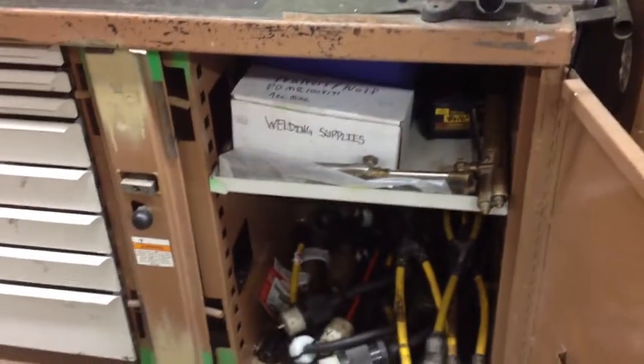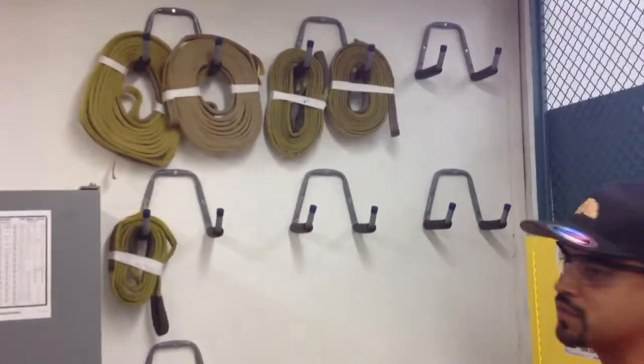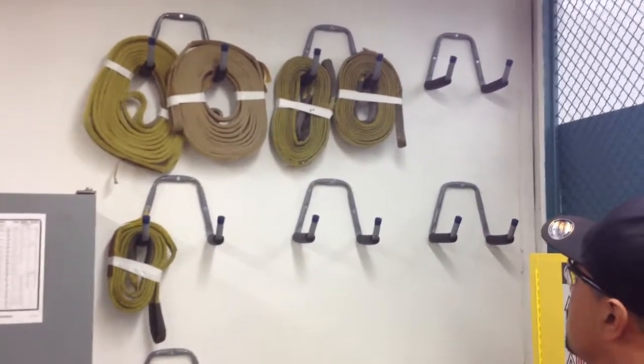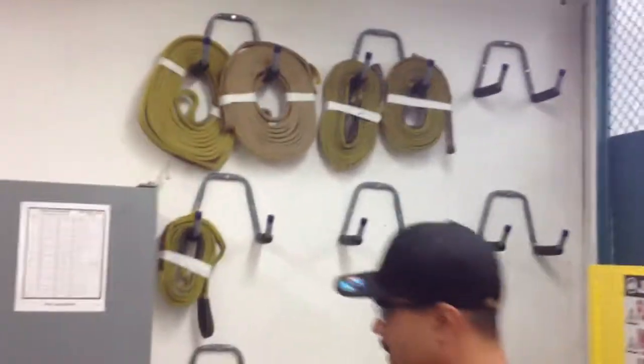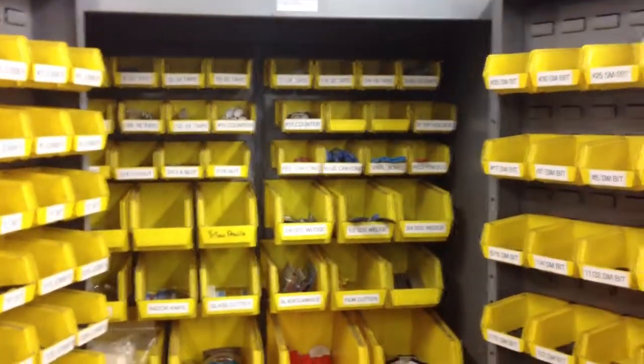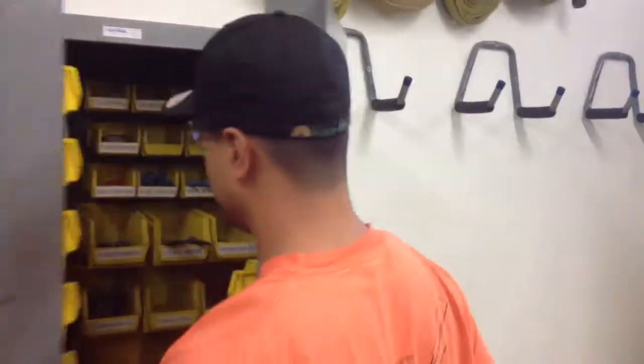On this side here, you have a bunch of miscellaneous adapters, Y cords, welding supplies. That needs to be all labeled and organized. We have our miscellaneous straps here that we use in the field, a variety of sizes. They're not labeled. It's a little organized, but it still needs some work. In this cabinet here, it needs more work, and some of it's labeled, some of it's not. We'll take care of that and get back to you when we do.